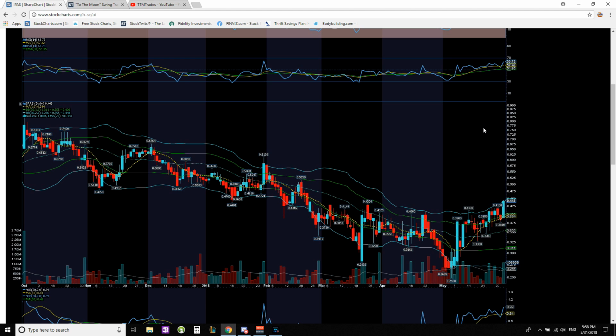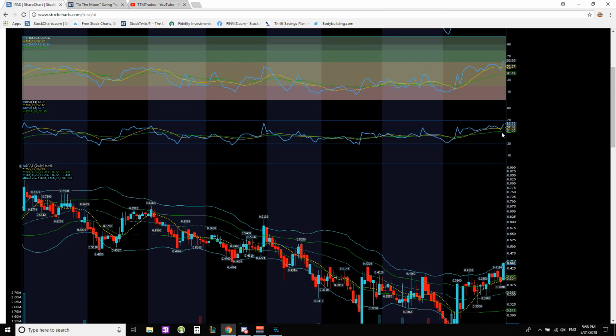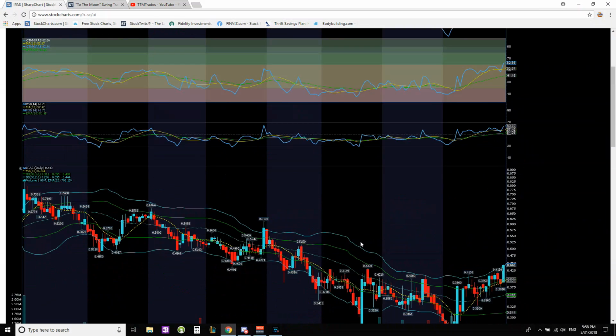You could possibly get a continued push going into tomorrow, seeing that there's plenty more room on the RSI, but I highly believe that there may be a pullback here temporarily to shake out the weak hands and then allow those who are on the sidelines to get in and continue this run up. So we'll definitely keep an eye on ticker IPAS.